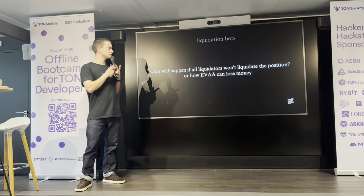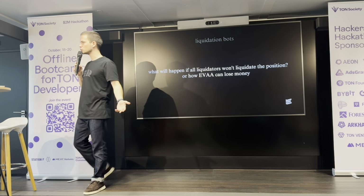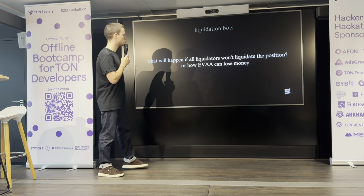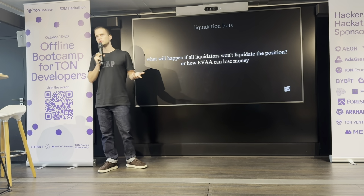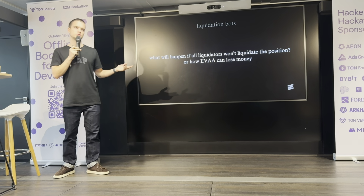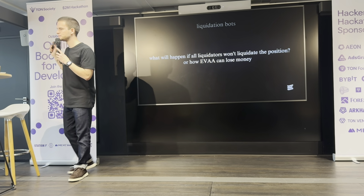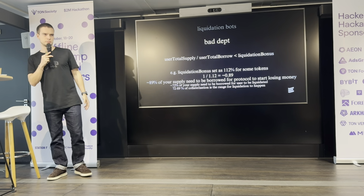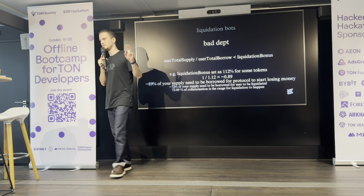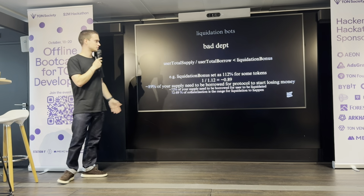Yeah, so what will happen if the liquidators don't liquidate? Or how can EVA actually lose money? Actually, we can lose money on this. What will happen if liquidators, for example, don't want to liquidate this position, or they missed this user smart contract, or they don't have the price feed, or something bad happens and all of them are stuck? So we will have bad debt. Bad debt is the term that represents the debt of a user that is really bad. The name tells for itself.